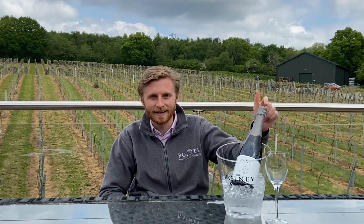And this process that we use here at Bolney is known as the traditional method, something that we've seen done in Champagne for centuries, and it's seen as the pinnacle of sparkling wine making. And what you essentially do is you create that process, that alcoholic fermentation that we did the first time around to make red wine. We're doing that again, but we're doing it inside the bottle.